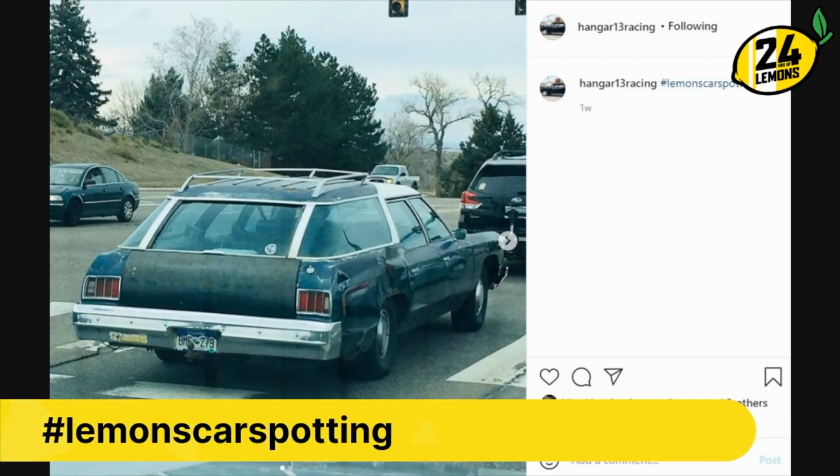Oh, now we're getting somewhere, man. Is this a Chevrolet, really, Pontiac, Buick? Oldsmobile, Buick, as they say. I have no idea. Tell us in the comments what variant of giant General Motors wagon this is.